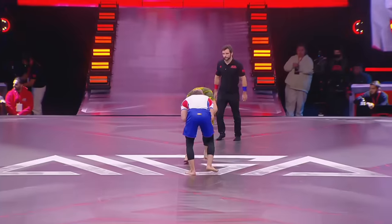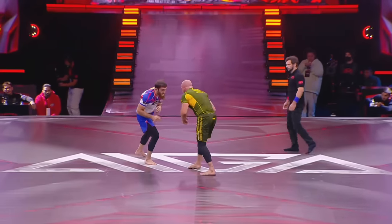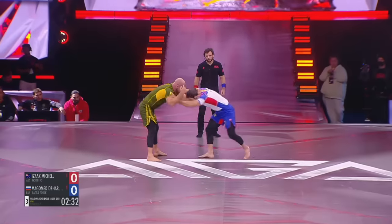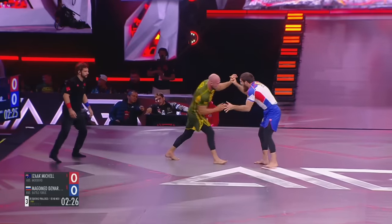And that's exactly what's just happened. Penalty against Djarbaev in blue. And Izaak uses this opportunity to wrestle back up. Djarbaev looks to his corner, seemingly looking for advice. They go head to head. Izaak returns to the feet.